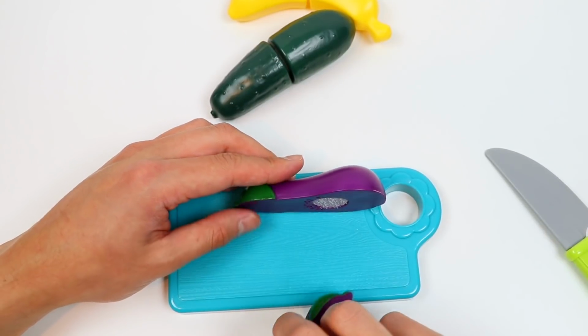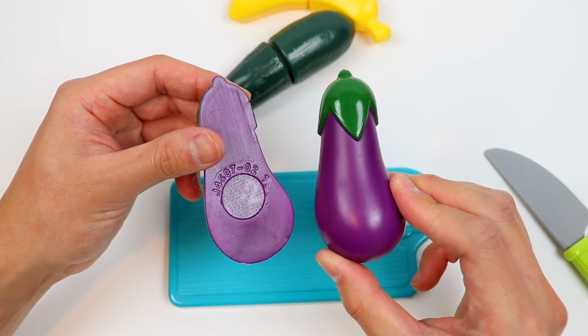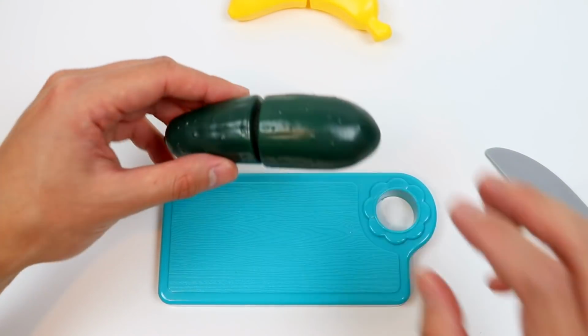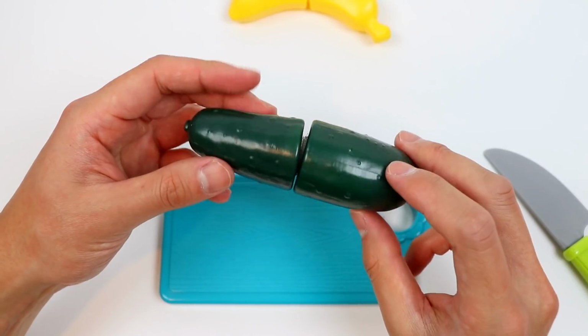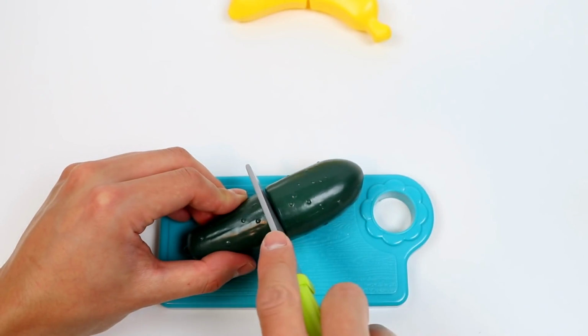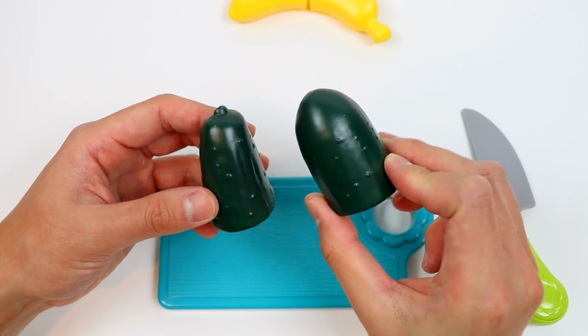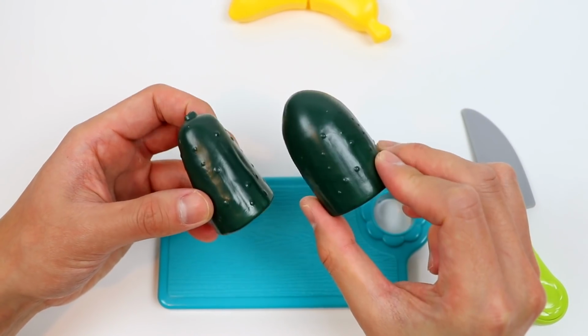Fun fact, botanically, eggplant is a berry, but culinarily, it's a vegetable because it's used in main dishes and not eaten for sweetness. Here's a super fresh vegetable. It's a cucumber. Here's a tip. If you're feeling tired in the afternoon, try eating a cucumber instead of drinking a soda.